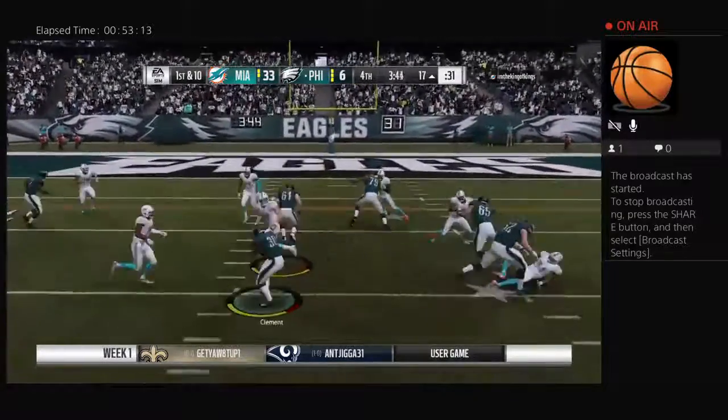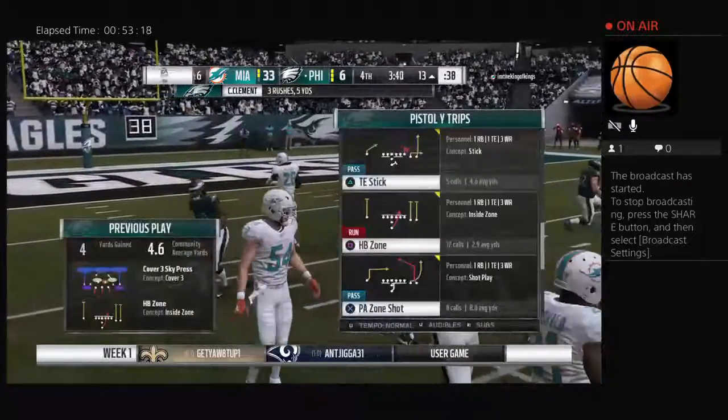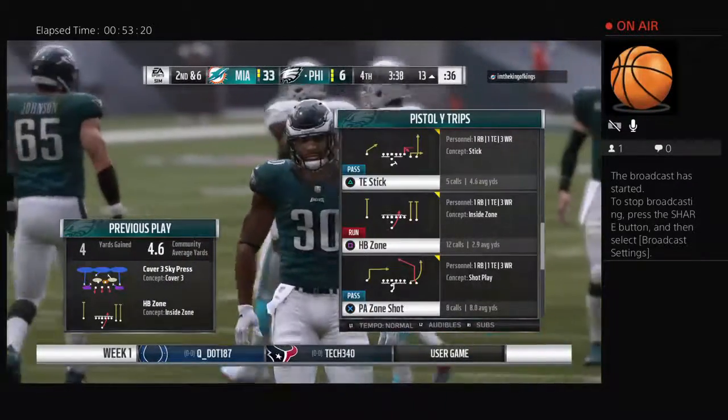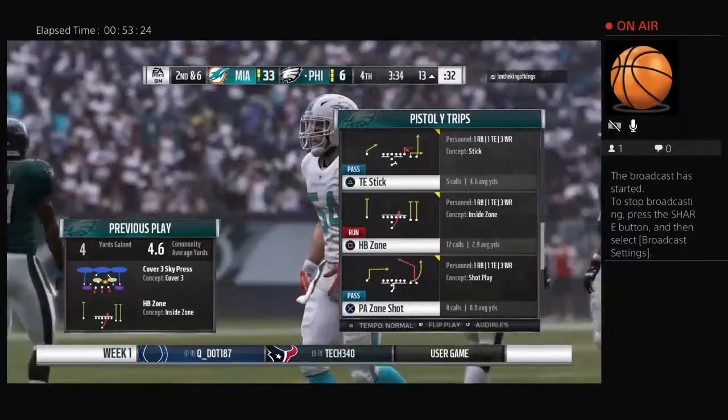They'll run with Clement. Able to fight for about 4 yards there to the 13. Not too many offenses want to turn down long drives, but when you're down what they are, they've got to pay it off with some points.